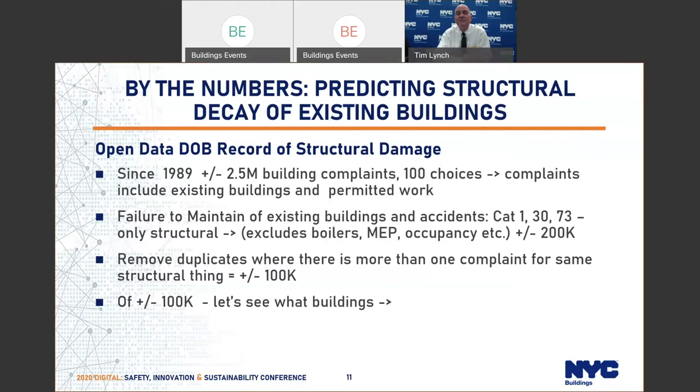So we said, okay, let's see where these records of all of these 100,000 are in the existing building universe. Are they throughout 1.1 million buildings? Are they dense in certain populations? You'd expect them to be dense in 19th century under-reinforced masonry buildings. And they were, but they're very dense inside one subpopulation.